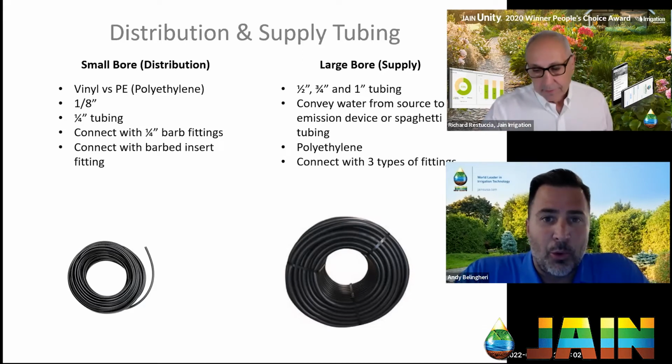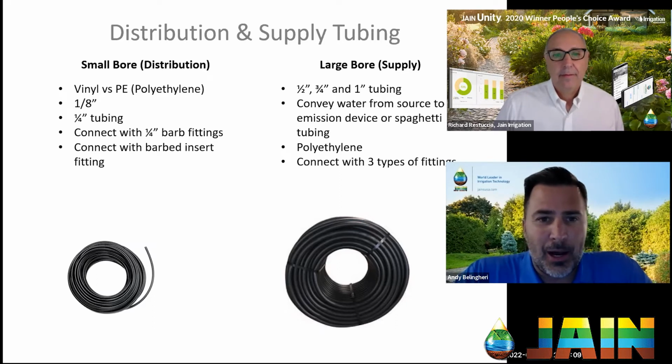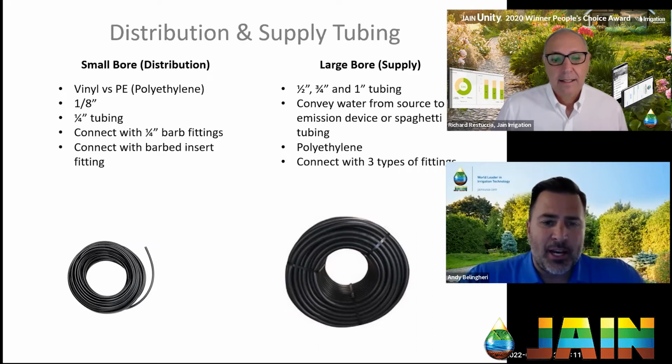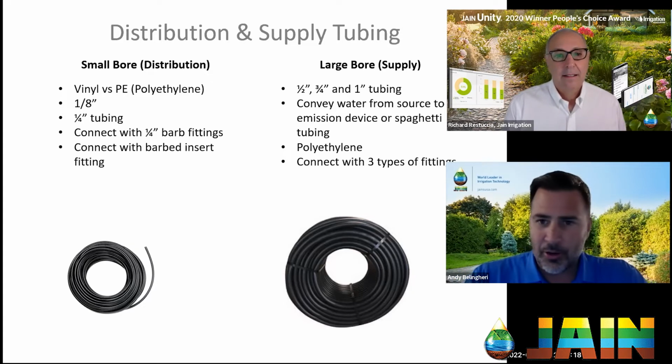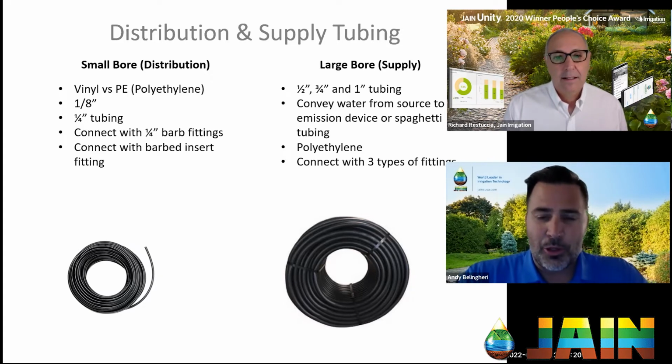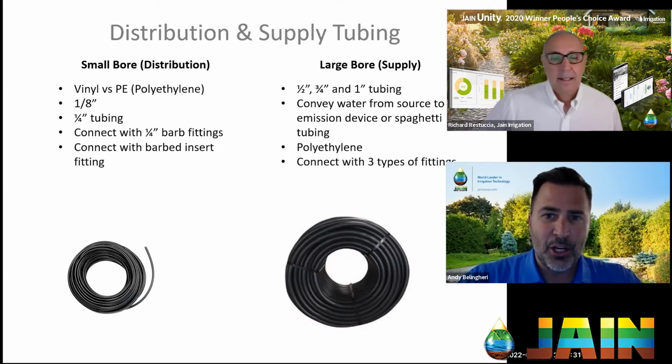We have small bore tubing. That's our 1/8 inch and 1/4 inch tubing. It's either made out of vinyl or polyethylene. And that's usually what we use to deliver water to the plants. And that is connected to our large bore tubing. I'm not going to go very deep on any of this. The large bore tubing is what's conveying the water from the valve, the source of our irrigation. Large bore tubing, generally speaking, is in 1/2 inch, 3/4 inch, and 1 inch, and it's always polyethylene.